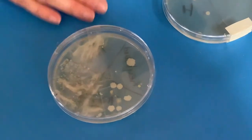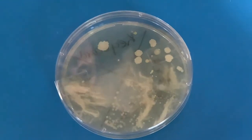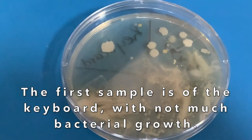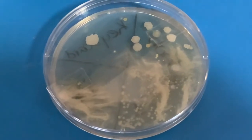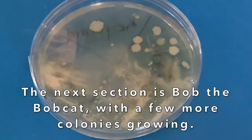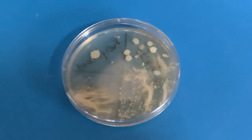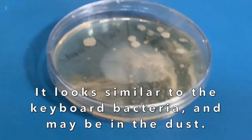Now, in our second sample, we got lots and lots of bacteria growth. So this first one is my keyboard. And not too much growing there, which I'm very happy about, which means I'm keeping my keyboard clean. Then in our next section here, we have Bob the Bobcat that we sampled, and you can see that bacteria is very similar to the bacteria that was in my keyboard. So I'm thinking that it might be something in the dust in our building.